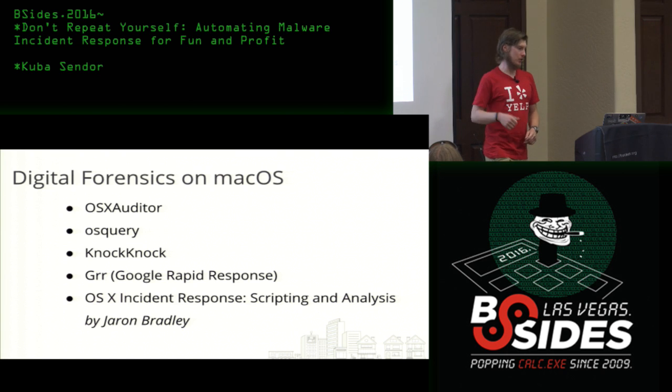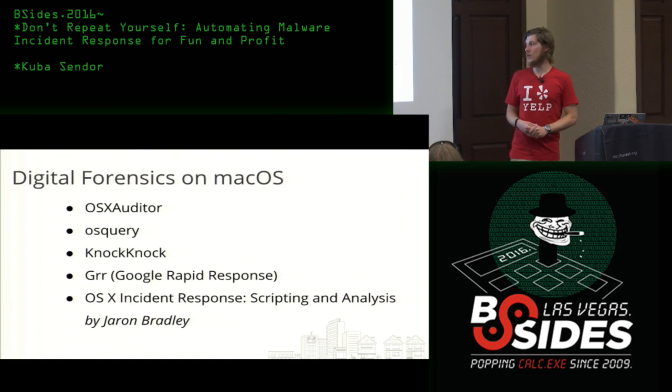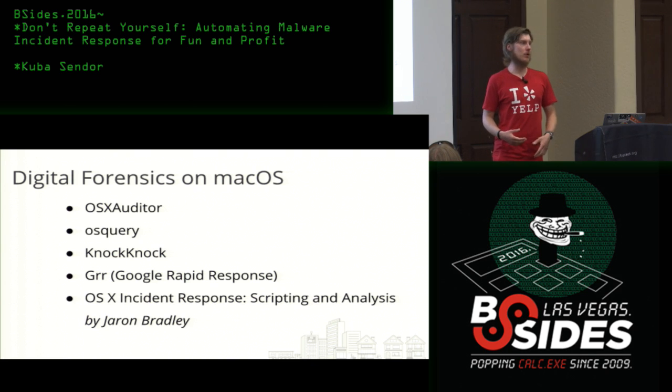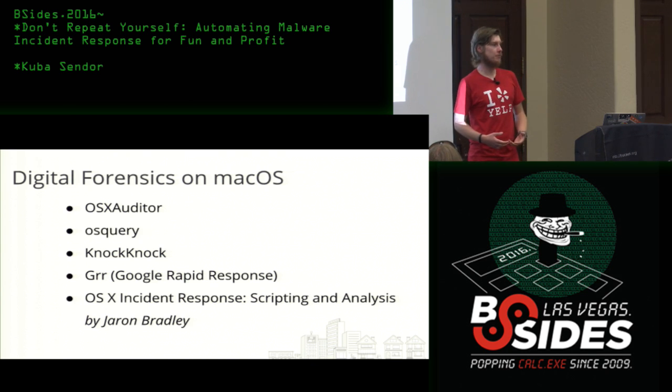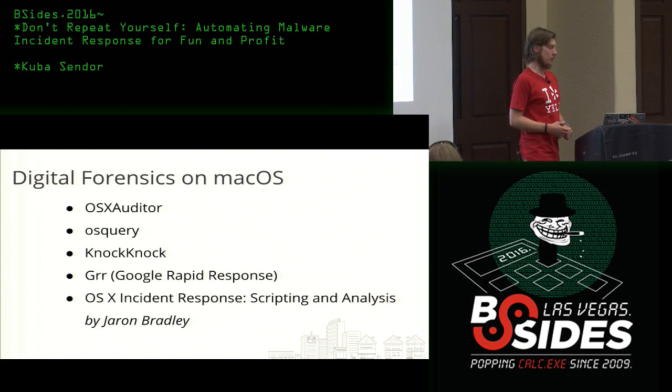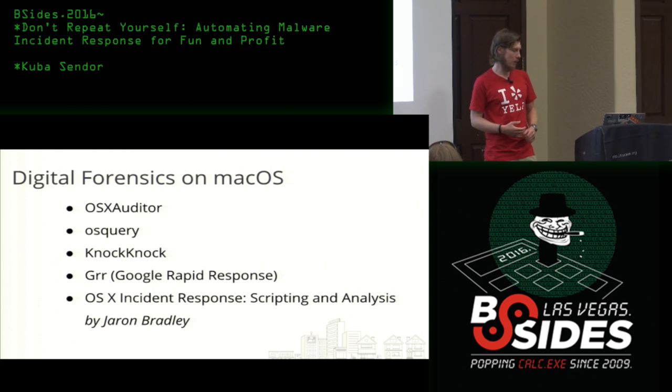I'd like to also mention a book that was recently released. It's OS X Incident Response: Scripting and Analysis by Jaron Bradley. This book also comes with ideas for scripts that you can use to collect various forensic data from macOS machines, and also gives you some ideas about how to analyze them.